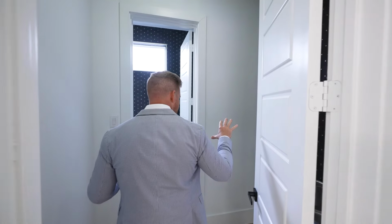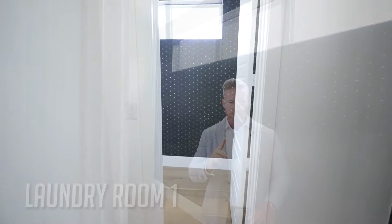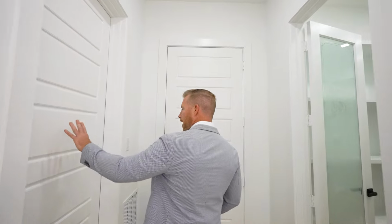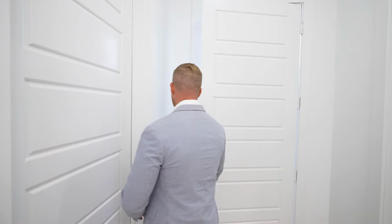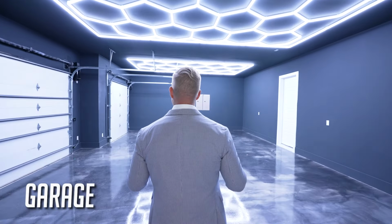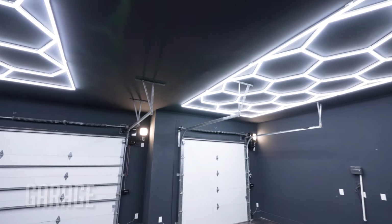And off to the side of the kitchen right here, you have your laundry sink and a good-sized laundry room. This is your first floor laundry area. There are two, yes, and we'll show you the other one here coming up. So you have easy access for laundry on the first floor. And as we move into the garage, by the way, you've got additional storage right here. This garage is a showpiece for all of those luxury cars you're going to be able to place into here. And look at this. This could be a YouTube room right here in itself.